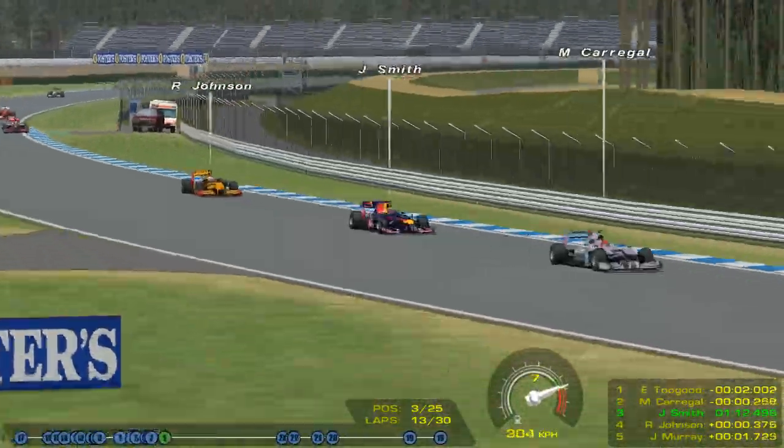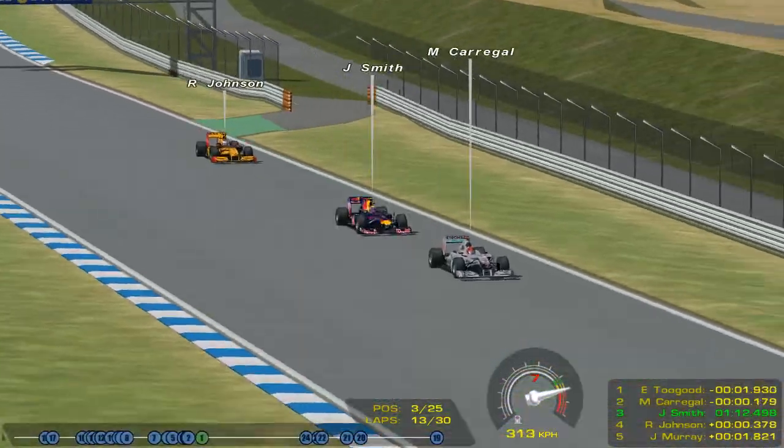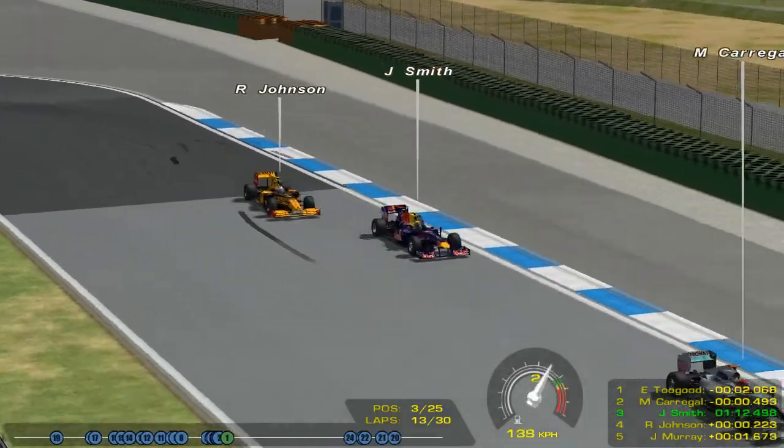Here he comes, the Red Bull. A lot of straight line speed as well. The Renault engine really gives enough power, and the downforce is helping. It's less than a... Is he going to lunge? No, he doesn't. He sits in behind. He's waiting for Johnson.